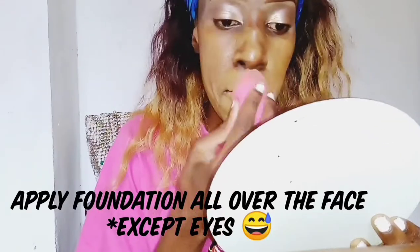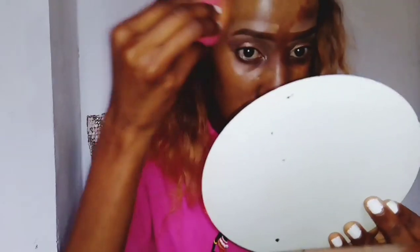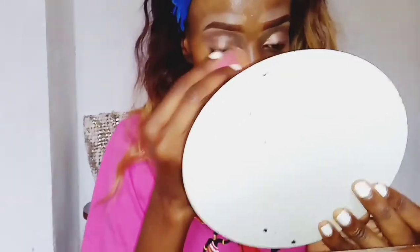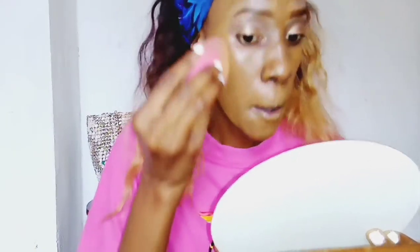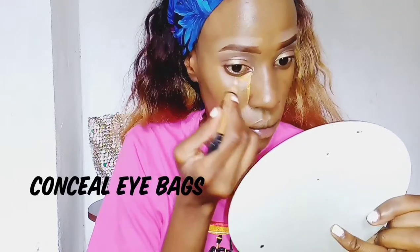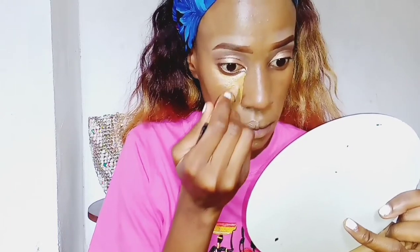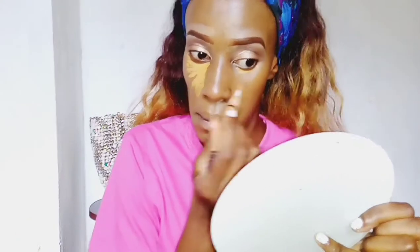Using a beauty blender, I'm just applying my foundation to the entire face. I'm now taking my concealer, another shade of concealer, not the same one that I used on my eyes, and applying it in a triangular shape along my nose and across my eyes. I'm also going to apply the concealer along the middle of my face, as you're going to see in the next step.